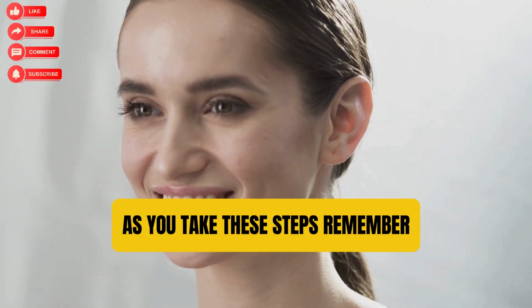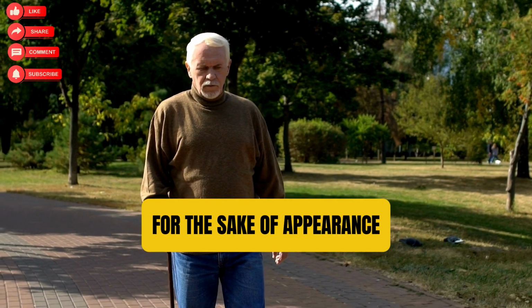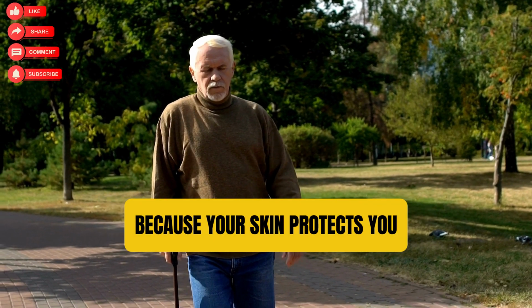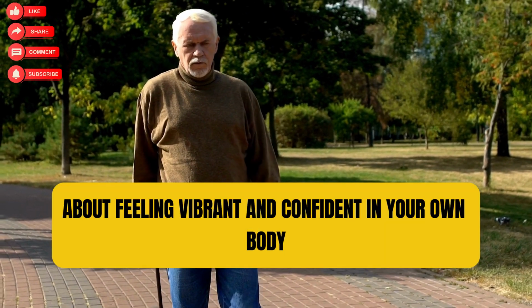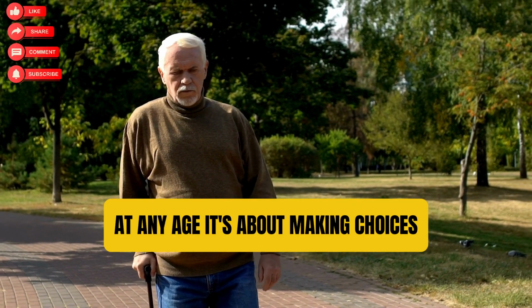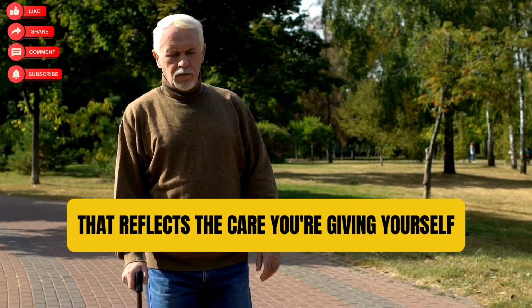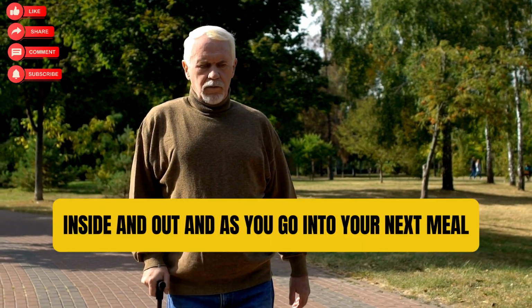As you take these steps, remember this isn't about chasing youth for the sake of appearance. It's about keeping your skin healthy because your skin protects you. It's about feeling vibrant and confident in your own body at any age. It's about making choices that give you the energy to enjoy your life fully, with skin that reflects the care you're giving yourself inside and out.